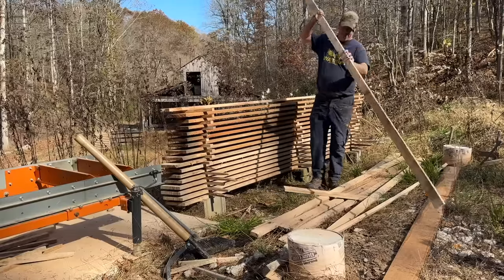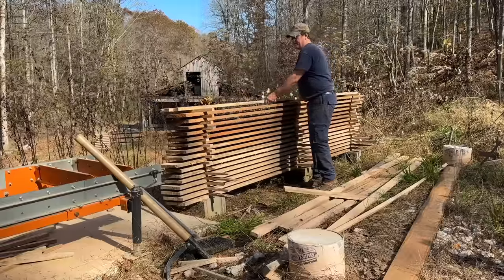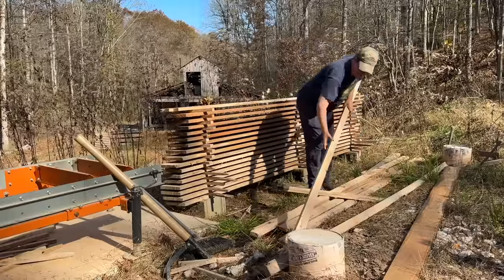Woolly worm. He wasn't very dark, so that's a mild winter woolly worm. Stick around, dude.